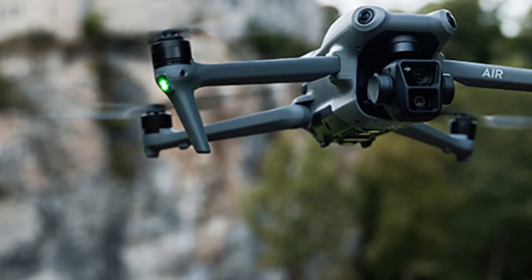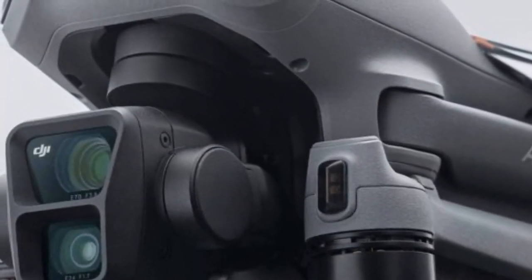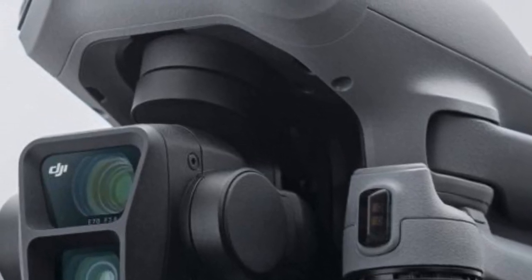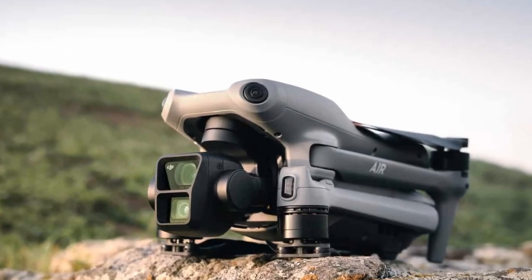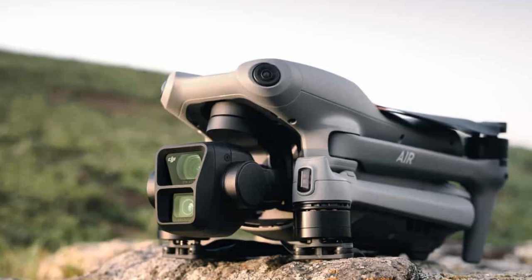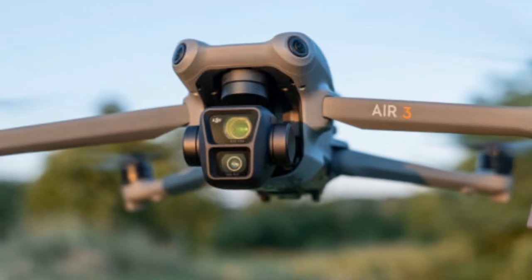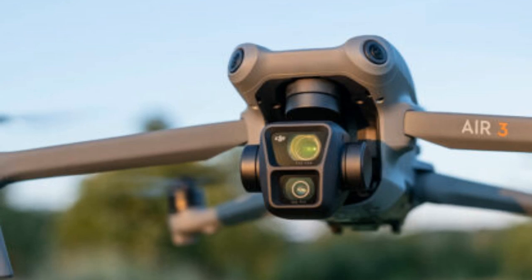True vertical video, social media ready. In 2025, vertical content is no longer optional. It's the standard on platforms like Instagram Reels, TikTok, and YouTube Shorts, and DJI knows it. The DJI Air 4 is rumored to support true vertical shooting, allowing you to capture content natively in portrait orientation. No more awkward cropping, rotation, or resolution loss. Just fly, shoot, and upload.